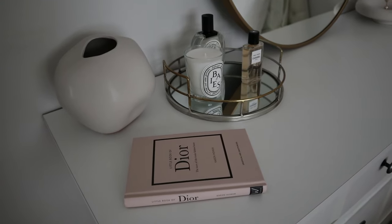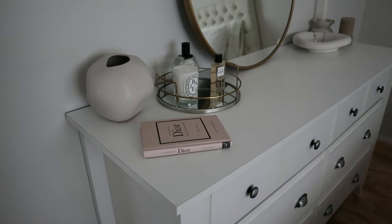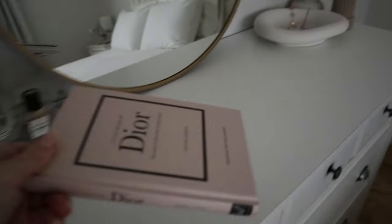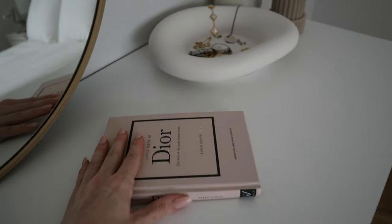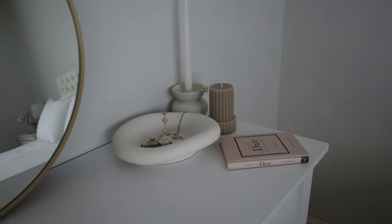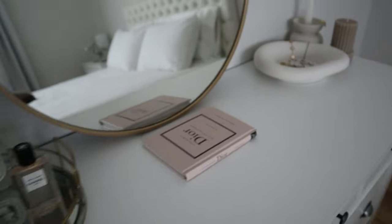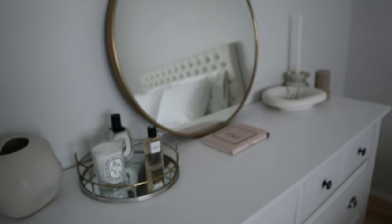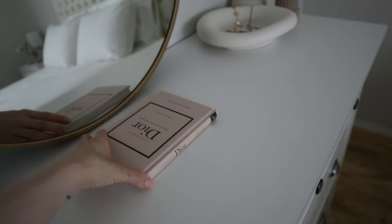This Dior book is so pretty, and I kind of want a book on the dresser. I don't know why. I'm just not sure where to put it, but it does look so cute. It goes with everything. So nice. I'm not sure where to put it or what to do with it, but I do really like it. I don't know what to do with that book. If you guys are watching, tell me what you would do differently. Tell me what you would do with the book as well.